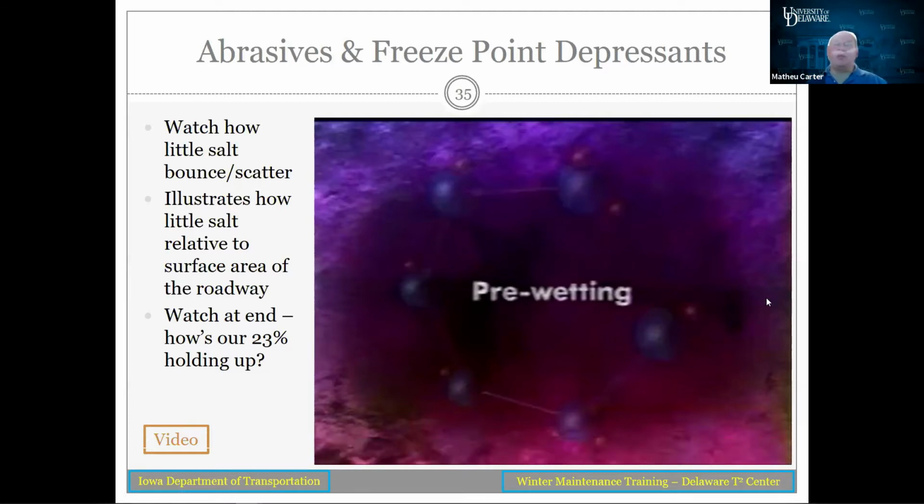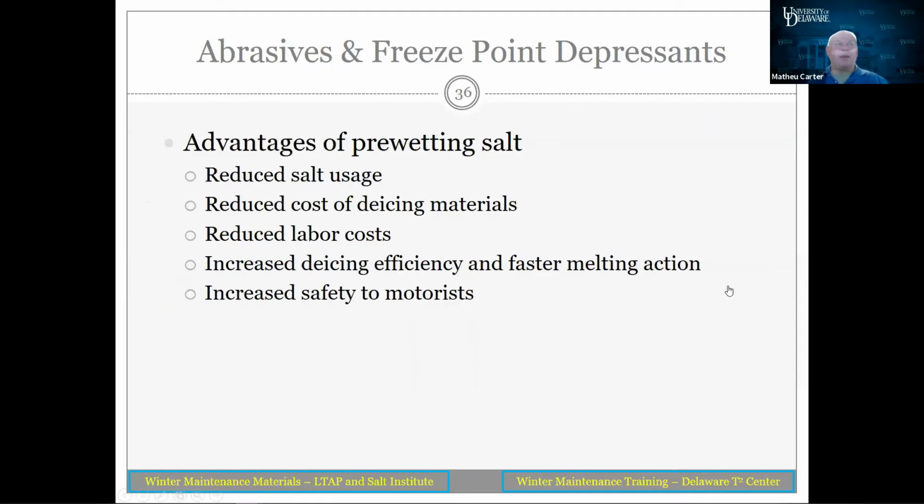So we really want to pay attention to what's happening with the storm and what we see happening with conditions on the road, because whatever strategy we're going to use to be effective, we've got to make sure that we're keeping the material at the surface of the road somewhere in that 23% range, because that's where it's going to be most effective for us, particularly as the temperature drops. So, clearly there are some advantages. We're going to hopefully use less salt because we're going to be that much more efficient with the material we're using. You know, reduce wear and tear on the vehicles, the whole bit.